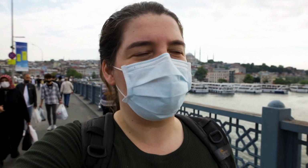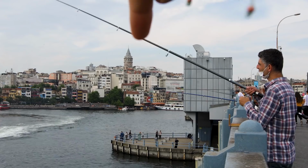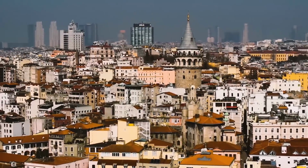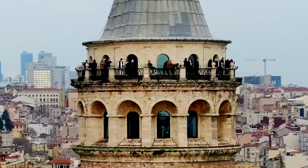Not really sure how good of a fisher you and I would be, so instead of trying our hand at that, we are going to head up there to the Galata Tower. The Galata Tower is a stone tower and one of the most famous landmarks in Istanbul, offering a 360-degree view of the city from the panoramic viewing deck.